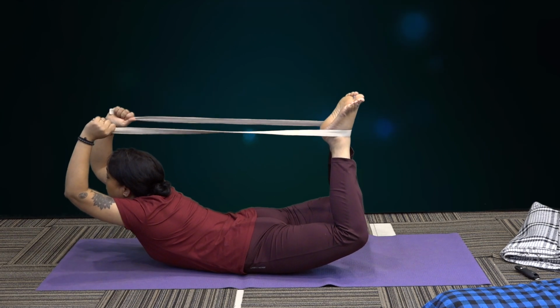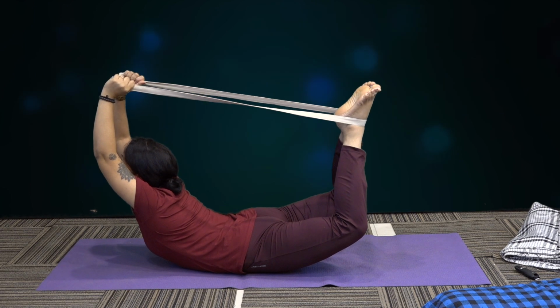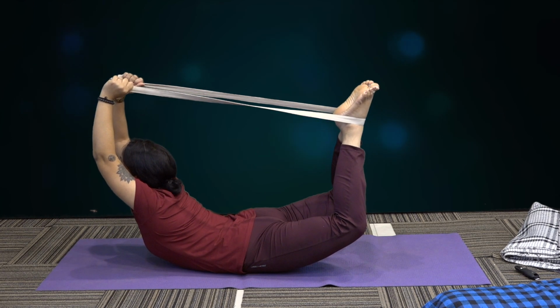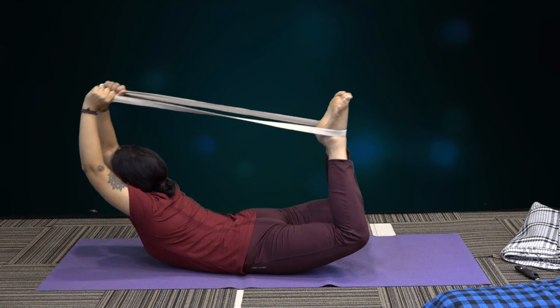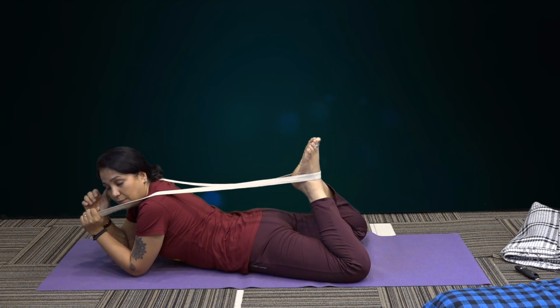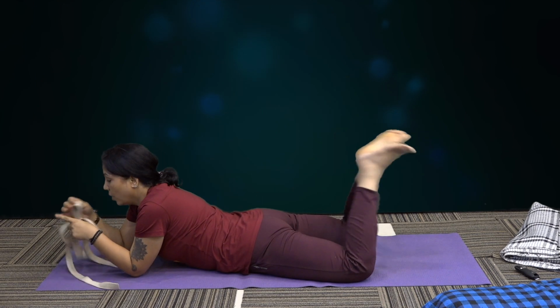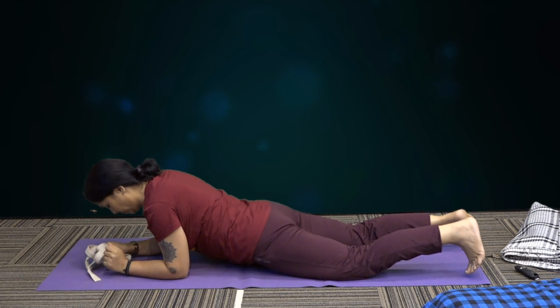You can do this way, and just stay. The whole weight is on your navel region, and then according to your body capacity you can come down. So this is Dhanurasana. Now I am showing you the Chakrasana.